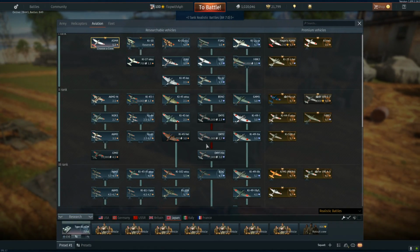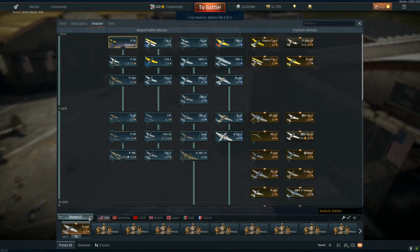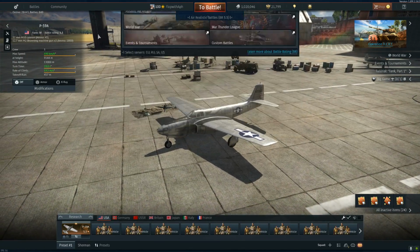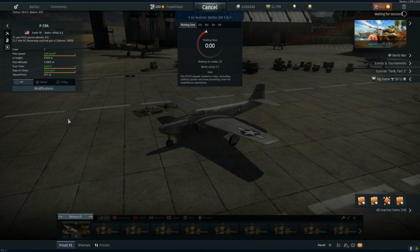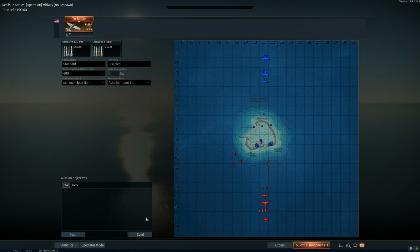I could be versing eight zeros. This is the final countdown. This is the final countdown right here. 5.3 BR, P-59A. Let's go loiter around. Oh, but this might be nice. We might get a little air spawn. And don't tell me we're versing the zeros already.